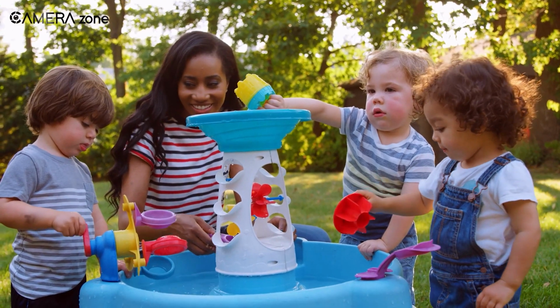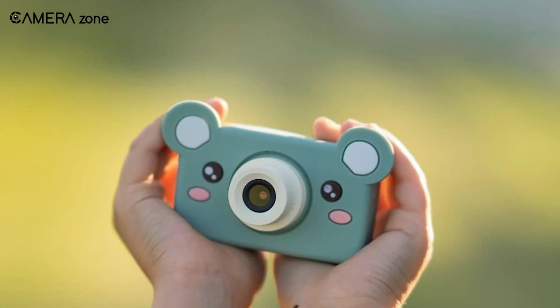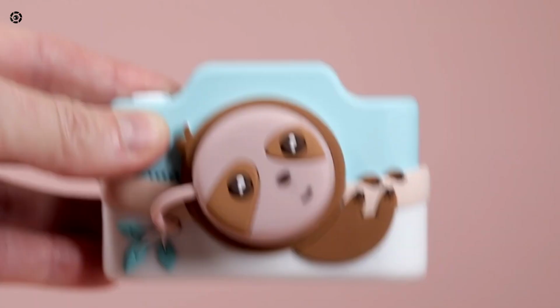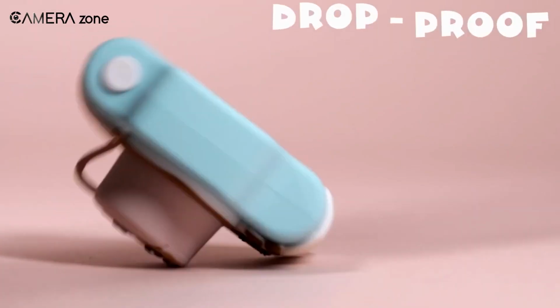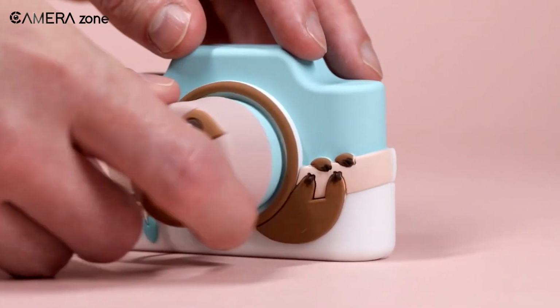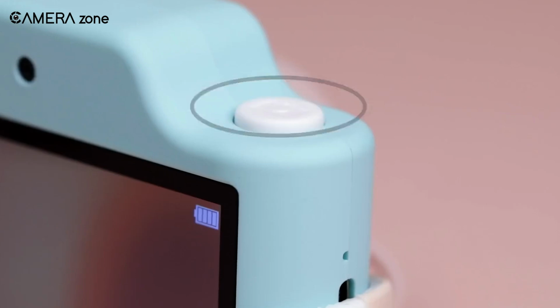Safety is also a top priority, as you'd expect from a kid-centric brand. The cameras are made from child-safe ABS plastic with a velvety soft finish. That irresistibly squishy silicone case adds massive drop protection with zero sharp edges. But it's not just rugged on the outside. The displays are pure quality too.